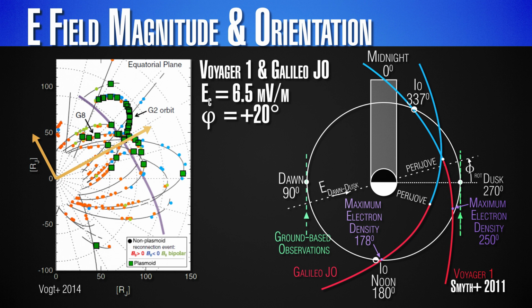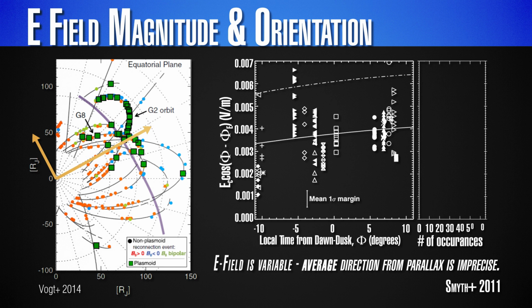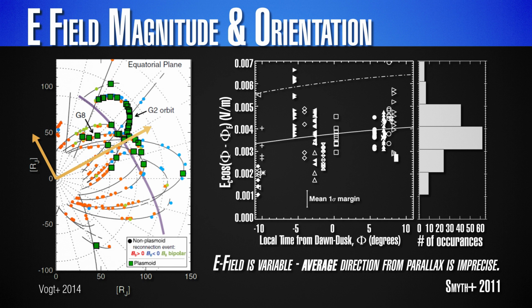So the equation of V cross B, which is causing the electric fields, does have this perpendicular cross product component, where plasmoids are moving away from Jupiter in the pre-dawn sector, and that electric field is in the post-dawn to post-dusk sector. So it's at exactly a right angle to it. But the magnitude of the electric field that we're observing with ground-based telescopes is substantially less than was predicted from these spacecraft. They had thought that it was closer to 6 millivolts per meter, and we're observing about 0.4. The orientation is pretty poorly constrained overall. So long-term measurements are needed in order to understand exactly the direction of this electric field.